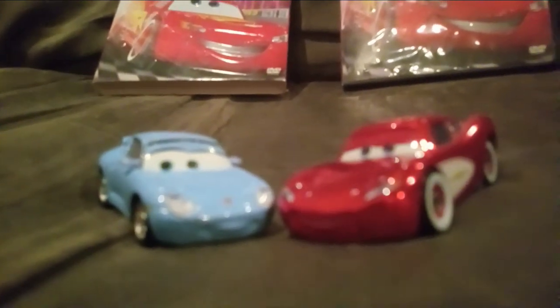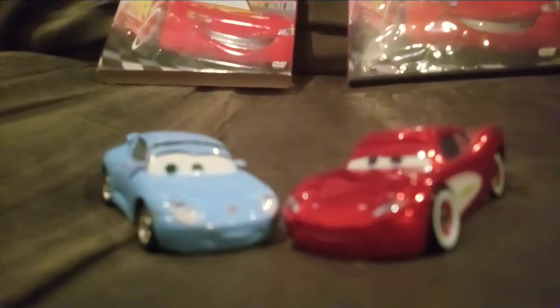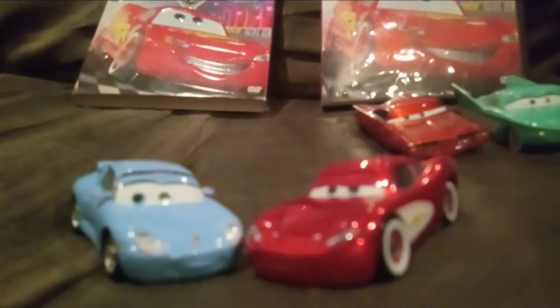And yeah, that is pretty much it for the review of Cruisin' Lightning McQueen. And by the way, here's the setup right here.